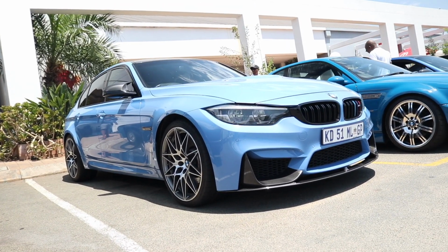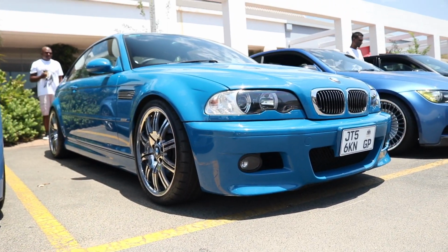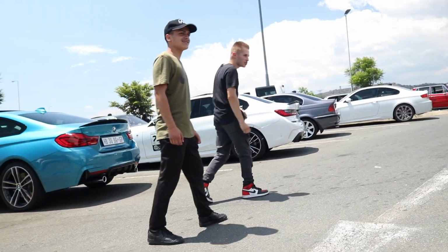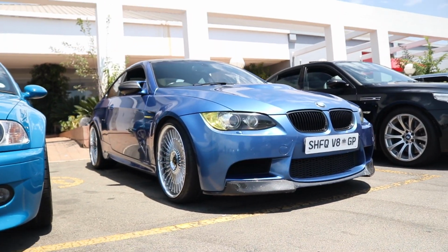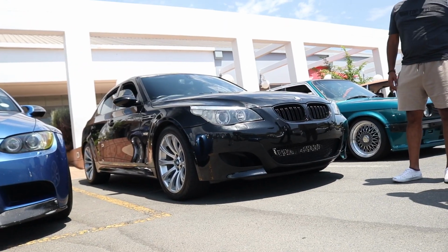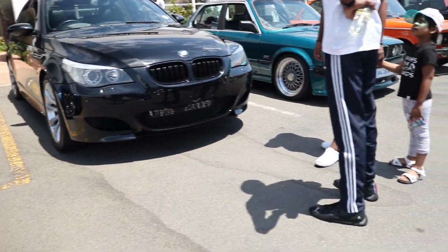An F80 M3 in blue, an E46 M3. My boy mate is going crazy over the E46. So crazy, he loves this car. An E92 M3, V8 of course, an E60 M5, E60 M5. I keep on forgetting the names, but yeah.